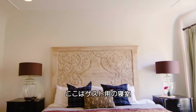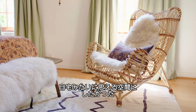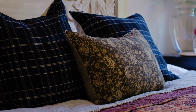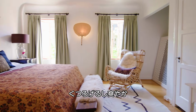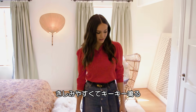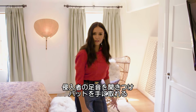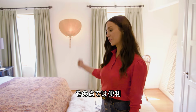So this guest bedroom is kind of like the rest of the home. I wanted it to be inviting and feel welcoming and have someone feel like they were in their own home. So we put a lot of time and effort into getting fun pillows and having a wonderful ambiance with open windows and just kind of making it homey and fresh. As you can hear, all the floors are very creaky. It's squeaking a lot, and that's mainly because all the wood floors in the home are also original from the 1920s. And, you know, it's good for when someone tries to break in because then I can hear them and I can grab my bat. It's very helpful for that.